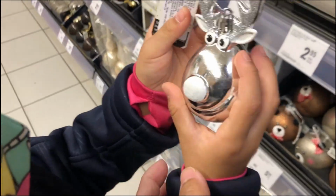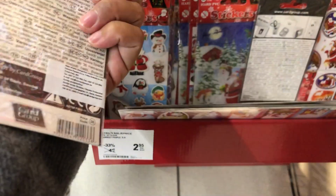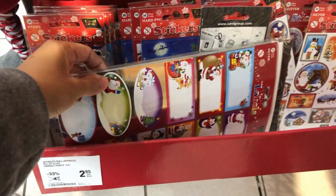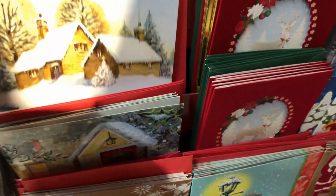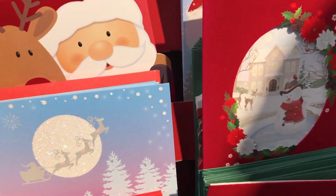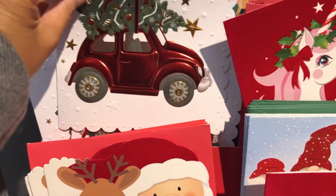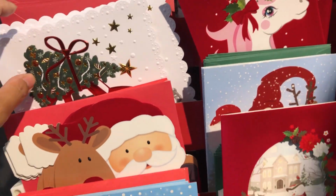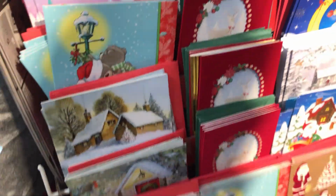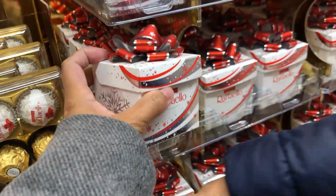It's so funny, dear. Look at these stickers. What are we gonna do with these Santa stickers? Let me see what this is. Oh, it's for the stickers. No, it's a card out there. No, you have to send a message and give it to someone. Oh, a present. Mama, okay.